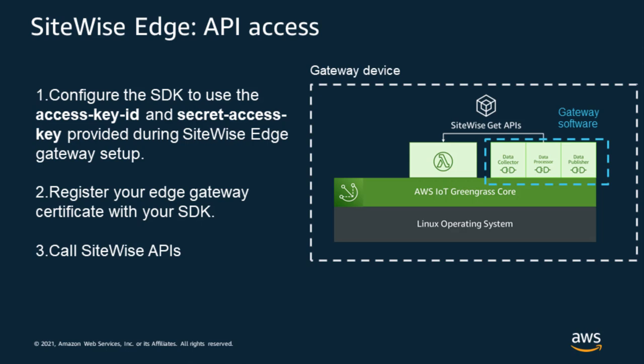Here's also a layer cake just to give you an idea of how the software works under the hood. SiteWise Edge software is shipped as Greengrass components that are deployed on a Greengrass device, which is your SiteWise gateway, and it then exposes a data plane locally that you can call from other components that might be running on Greengrass or other applications that might be running in containers. You can also call them over the network. So you may have an application that's running on a different Greengrass device or on a different computer or a server that could call the APIs and get the data from the gateway.